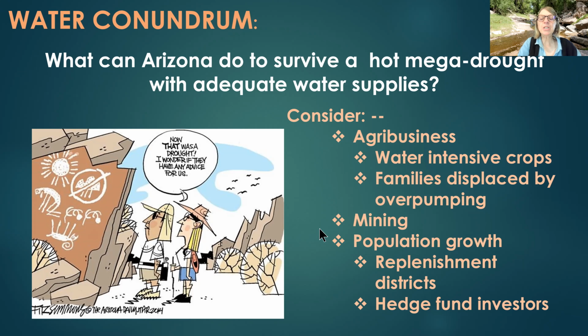We talked about population growth, these replenishment districts, the CAGRD, and the fact that if you're in one, you're on the hook for whatever it's going to cost to get you those water supplies. And then of course there are the hedge fund investors. I thought this was a pretty good cartoon. Now that was a drought. I wonder if they have any advice for us. The plants are dying, the trees are dying, the animals are dying, the sun is hot, people are thirsty. Maybe we need to come up with our own advice.